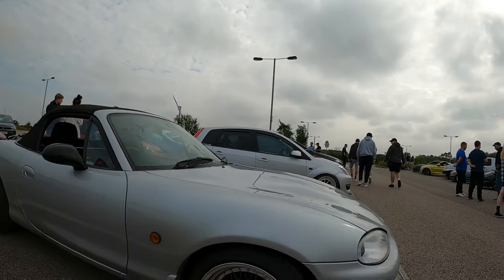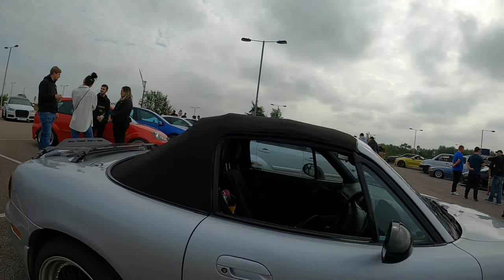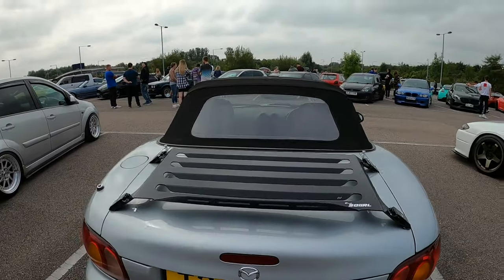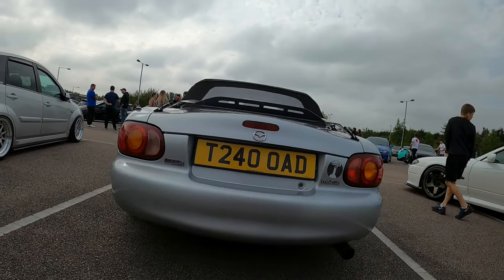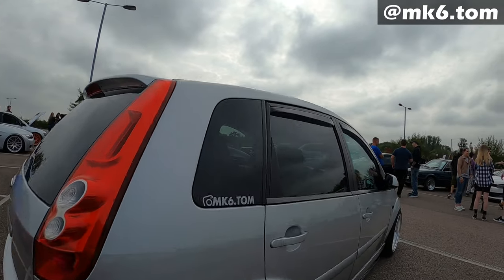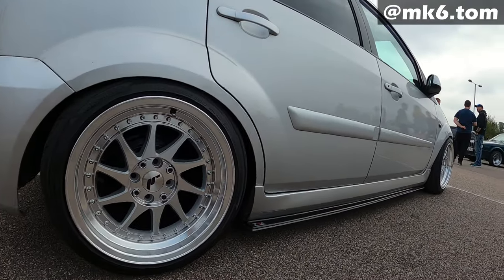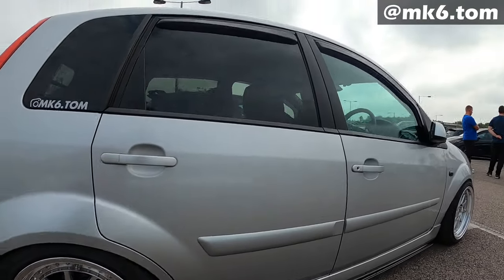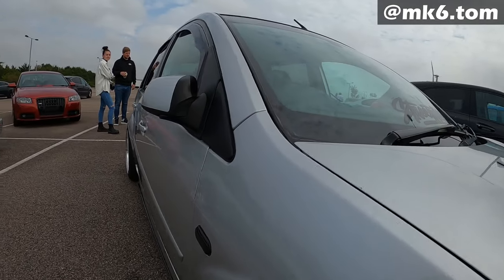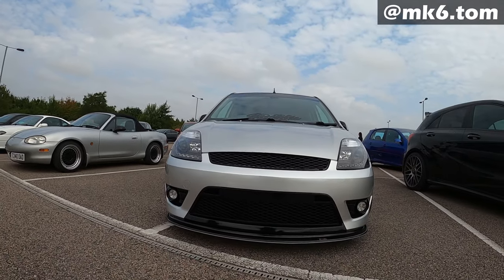Our one should be ready for the next slam, but I think for the next slam we'll be somewhere else. Oh, it's a nice baggage carrier now. We've got a Ford Fiesta. Pretty fluid there. Lovely wheels on that. Side skirt. Tinted indicators. Splitter at the front. Nice and clean.